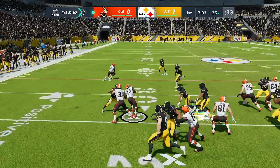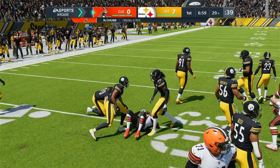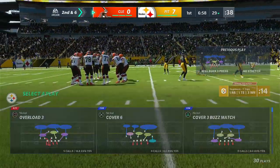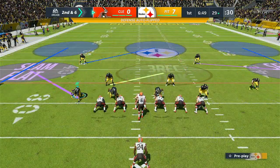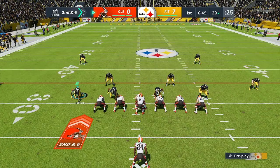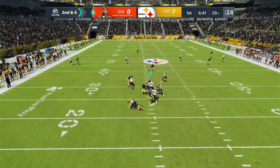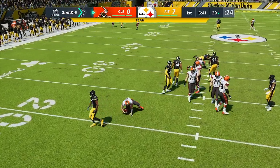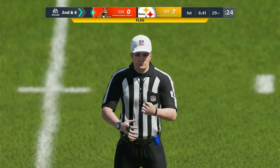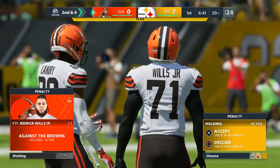A first carry now for Nick Chubb. And from the 25, they work this to the 29, a gain of 4. 2nd and 6, just inside the 30. Yards on the pickup. 2nd and 6. Mayfield looks to throw. And the pressure will get to him. He goes down. Now there is a flag on the play, but this looks like holding on the offense.